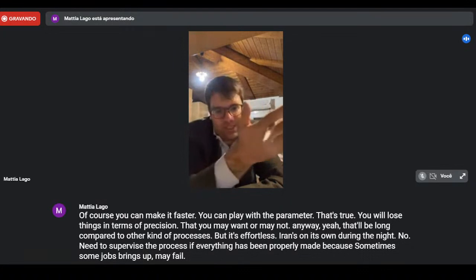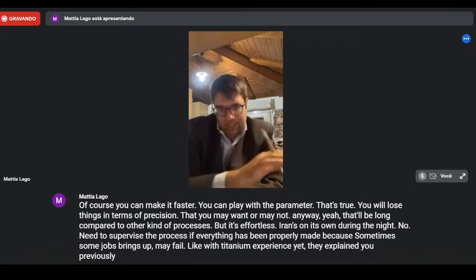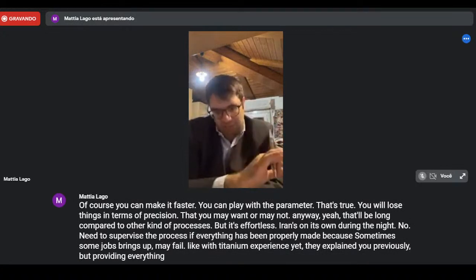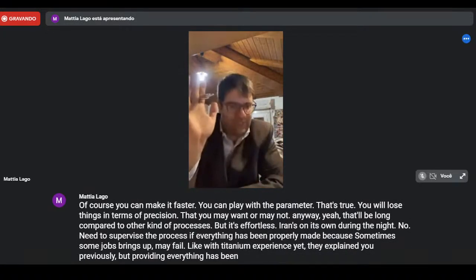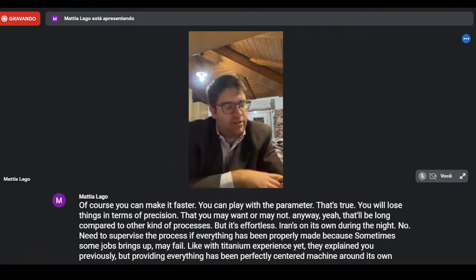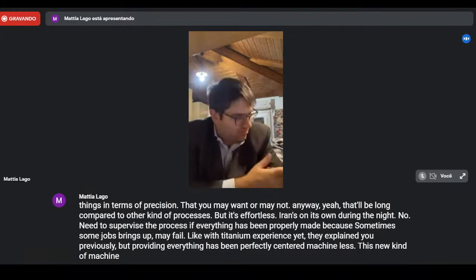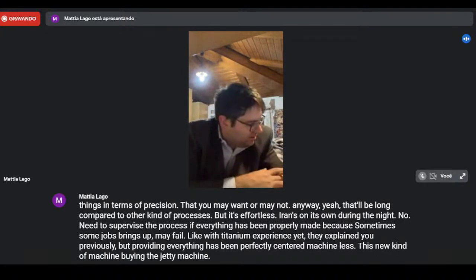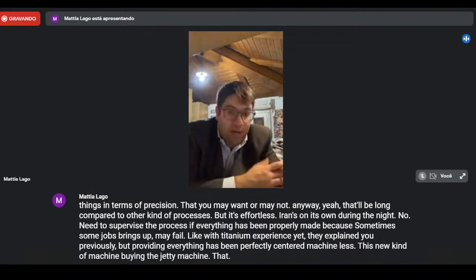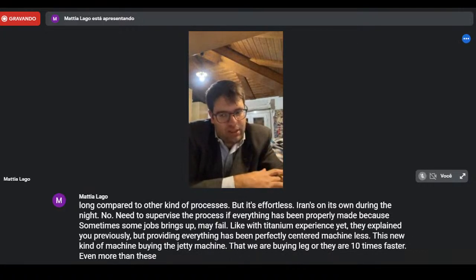Like with the titanium experience I had, that I explained to you previously. But providing everything is perfectly set, the machine runs on its own, effortless. This new kind of machine, a binder jetting machine, that we are buying in Lago, is 10 times faster, even more than this laser machine.